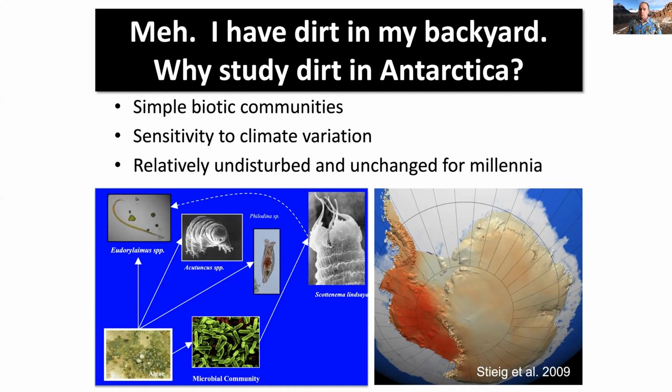The only disturbances that are there are human caused. They're either caused by us as scientists, or they're caused by the activities of humans that are acting very, very far away, right? So in that sense, the burning of fossil fuels is changing climate. The actions of people thousands of miles away now are starting to have impacts on these ecosystems. So they're starting to change, and that's another good reason for us to study them.